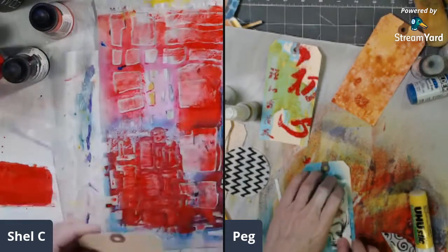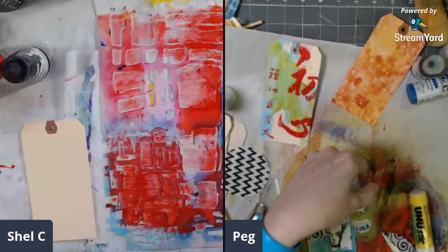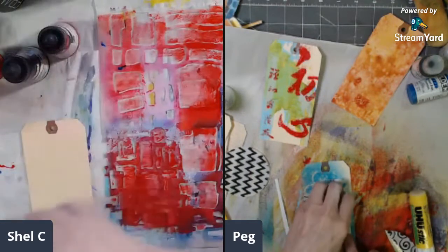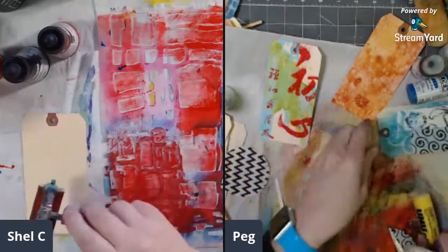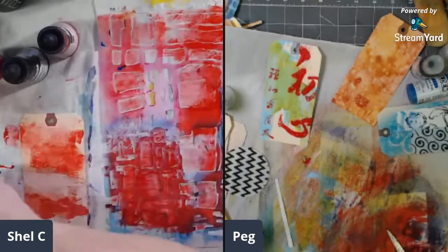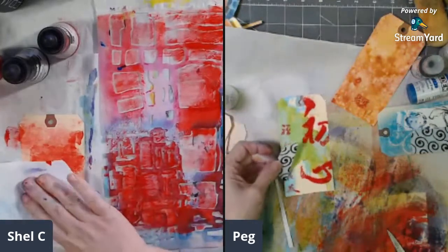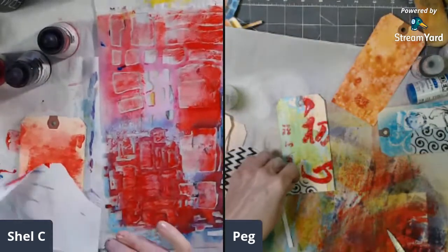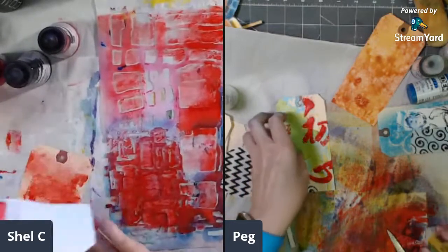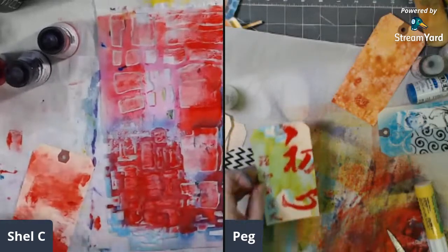So let's see. What did we do? We made some pigment spray. I should probably use some more of that. I'm going to put that anywhere. I don't know, there or not. No, I don't like it there. Not going there.